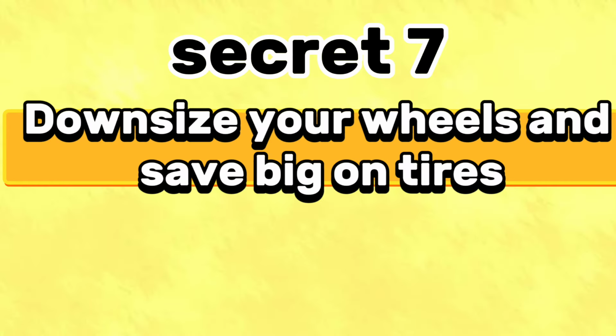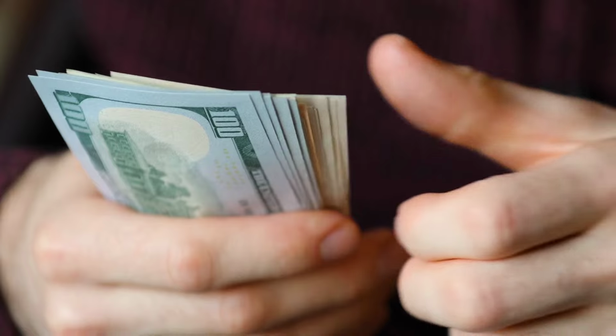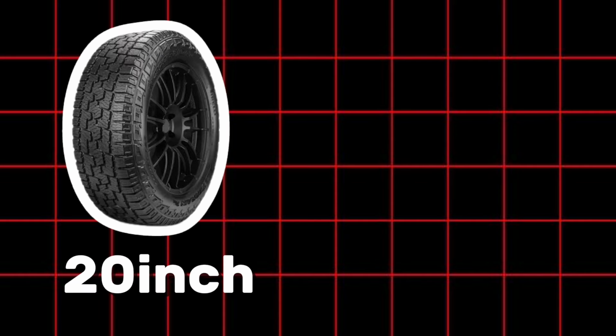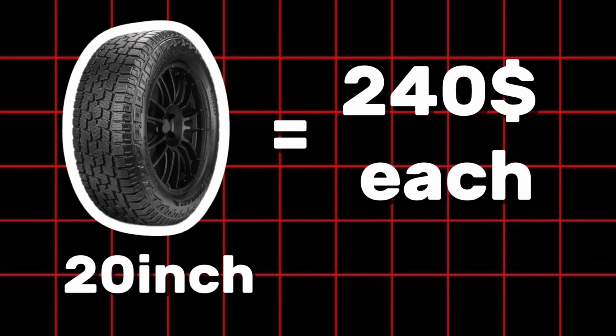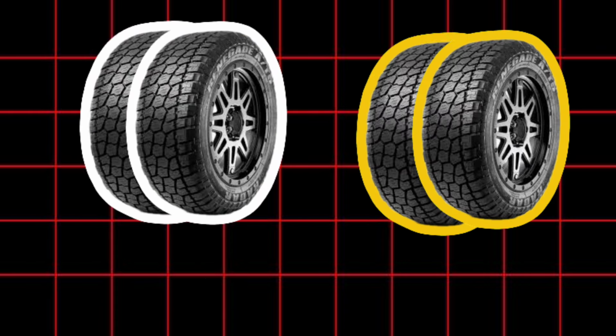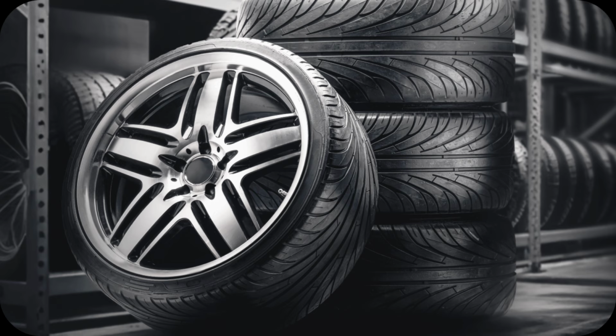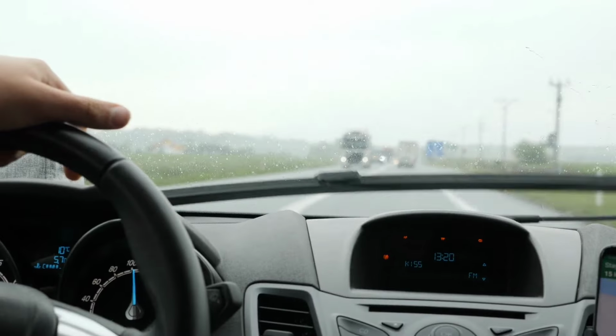Secret number 7, downsize your wheels and save big on tires. Those big, flashy 19 or 20-inch wheels might look great, but they hit your wallet hard. A set of 20-inch tires can run $240 each, while a more common 17-inch tire might cost just $140. That's a $400 savings per set every time you replace them. Now imagine doing that 3 times over the life of the car.